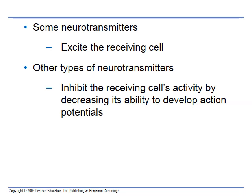Some neurotransmitters excite the receiving cell. Other neurotransmitters inhibit the receiving cell's activity. They can do that by decreasing its ability to develop action potentials. So again, this controls things, right? We can excite some things and then not spaz out again and have everything firing at the same time. We want controlled information flow.